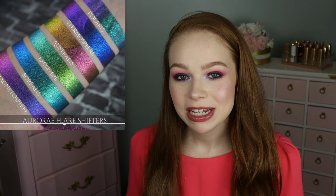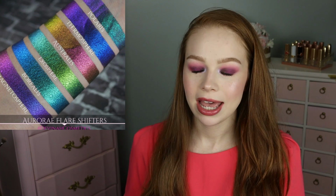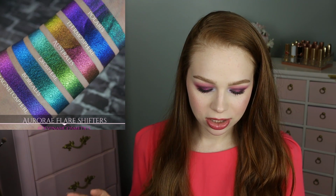And then next we have a new collection from Davina Cosmetics that I was so excited about. You can see the swatches here are absolutely stunning. I tried to talk myself out of it, but I just could not. They just looked so metallic, and I was really just curious to see how the formula would be compared to other things from Davina.